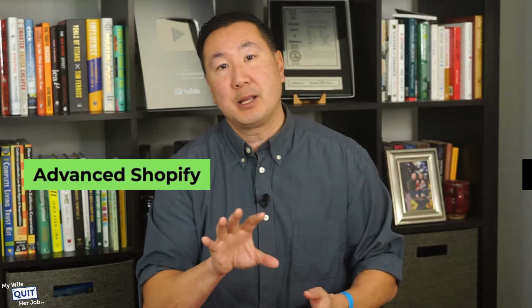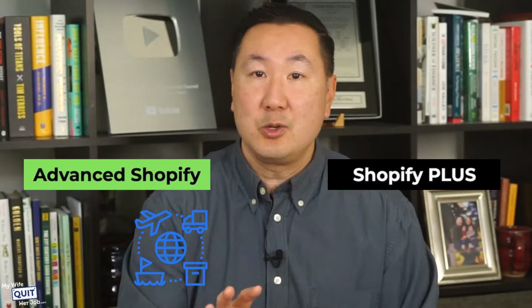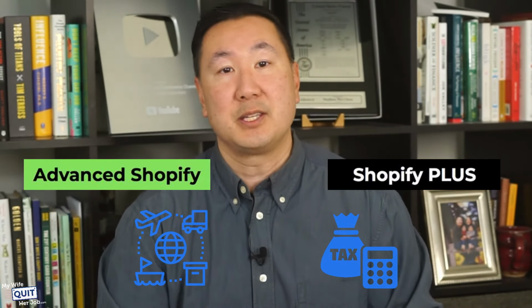Now, with the advanced and Plus plans, you can manually set currency conversion rates for each country. You can also add duties and import taxes during checkout on these 2 plans. So overall, I would say that Shopify's multi-currency platform is excellent.